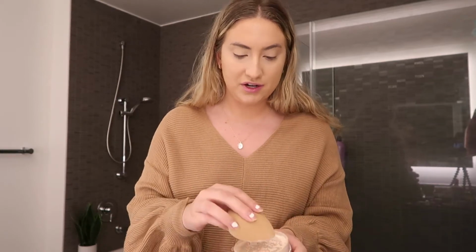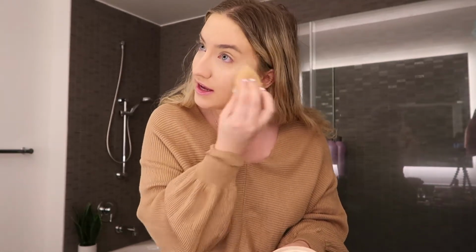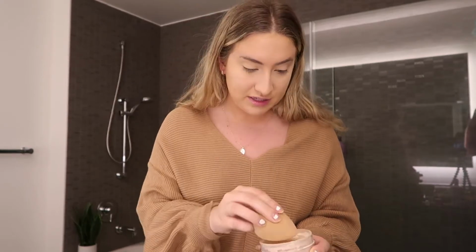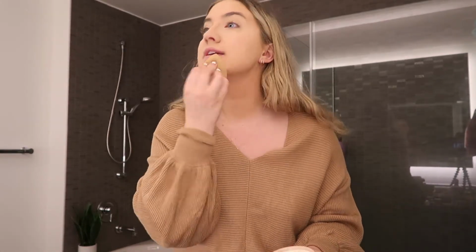Just shake a little bit out and then dip my beauty blender into the powder and then press it under my under eyes. It's kind of like baking, but I completely press it in. So it's not sitting and you wipe it off, if you know what I mean. I just press it in to set everything. I always start with my under eyes, but honestly, I do this to my whole face. I just really like to set everything in place, especially on my nose. I get really oily. So this comes in handy.